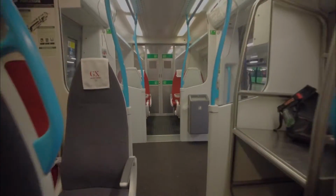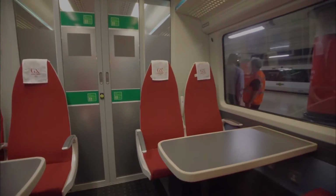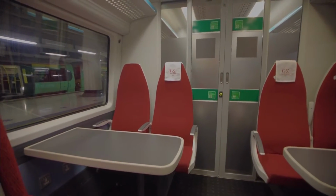Having a look at first class now. Doesn't really look that much different from standard, I'm not gonna lie. Like, yeah, I've got a little tissue over the seat, and that's about it.